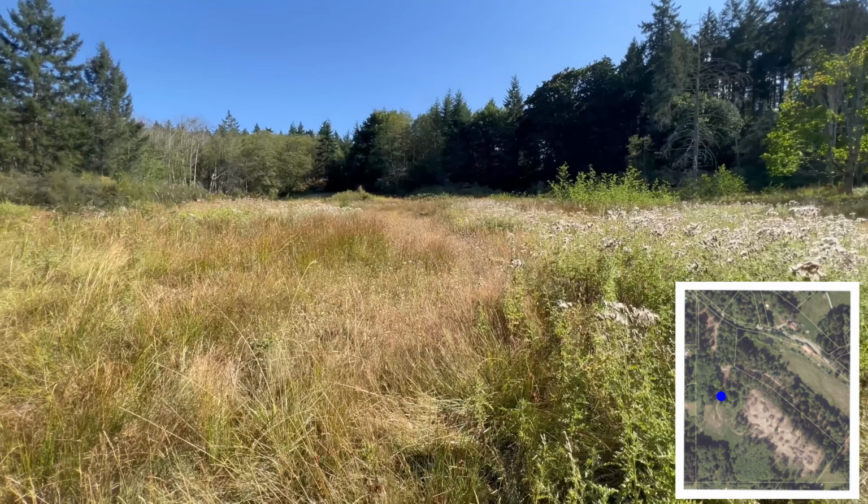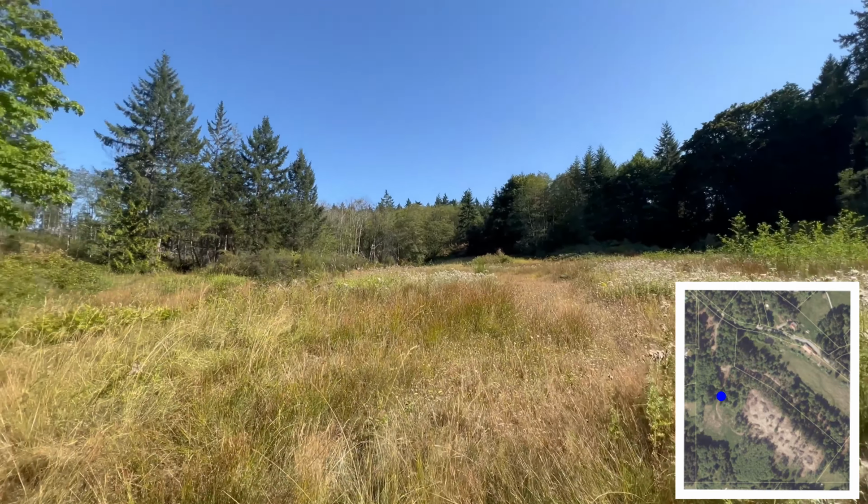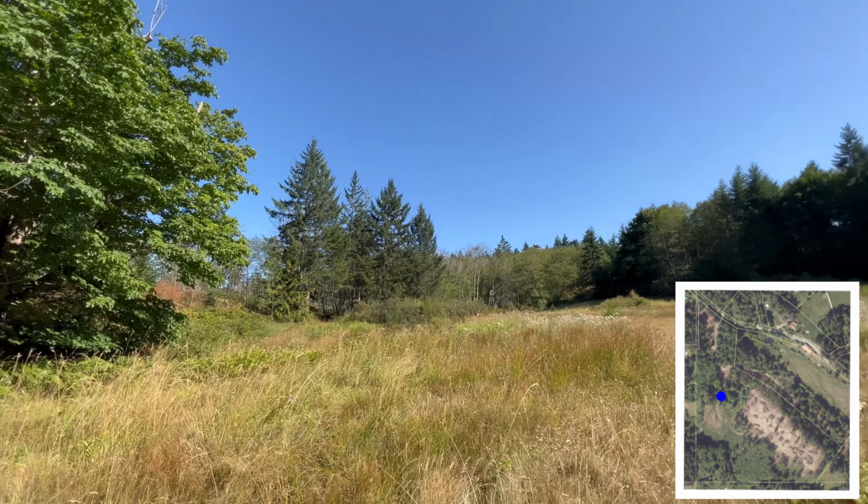Straight through there, loops all the way around back to the cleared area, which is way up on the ridge there.